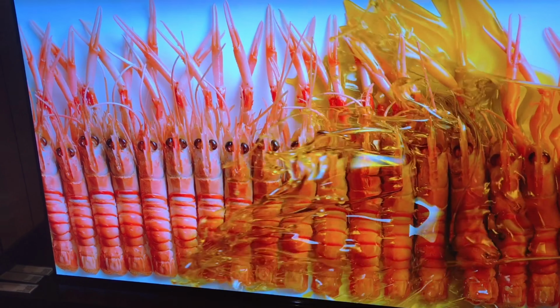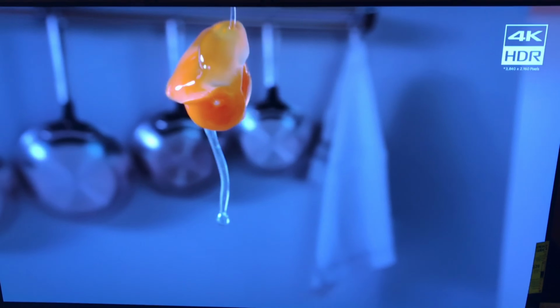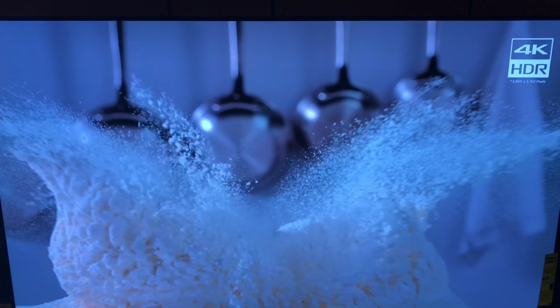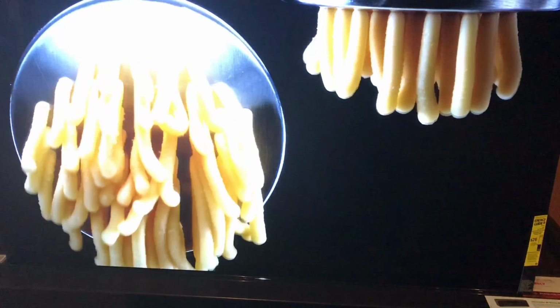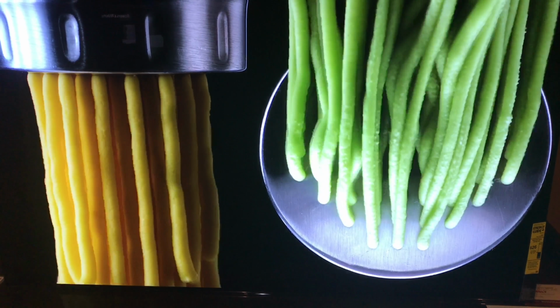Just throw the olive oil on like that. I mean, if 4K can look like this, I can't imagine 8K. Man, please. My brain, my heart ain't ready for that. My belly ain't ready for that, dog. It's ridiculous.